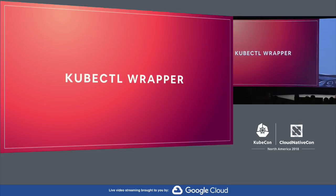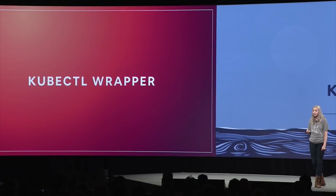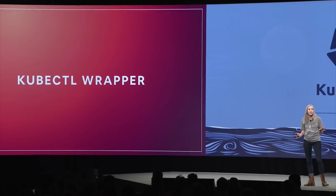OK, so now that our configuration is streamlined, let's switch gears to another problem, which is interacting with kubectl. By the way, I call it kubectl. I don't know what the rest of you all do.